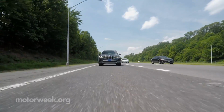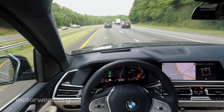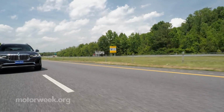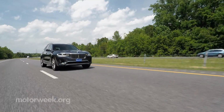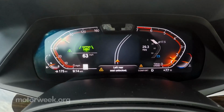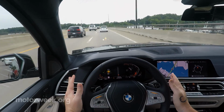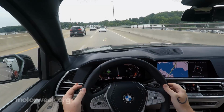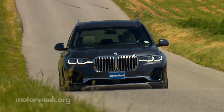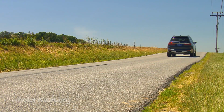Other available tech includes Driving Assistant Professional. It's for hands-off driving at speeds up to 37 miles per hour, and it will even change lanes, though it's not the best system we've tried by any means. But we did find it quite helpful in stop and go, where extended traffic jam assist will keep your spot in line for you. BMW's personal assistant is along for the ride, of course, and it even seems to know whether the driver or passenger is talking to it.